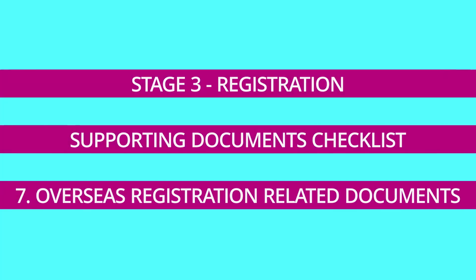Number 7, registration related documents. Certificate of registration is required from the authority that you were registered with in your home country. Signed and dated written statements about any registration cancellation, suspension, refusal, disqualification should be provided. Standard templates are available for most of these documents on this website.